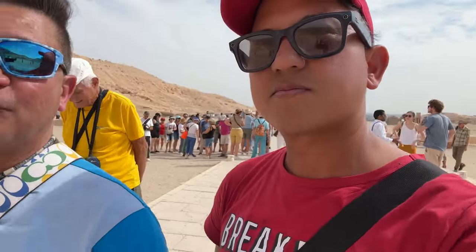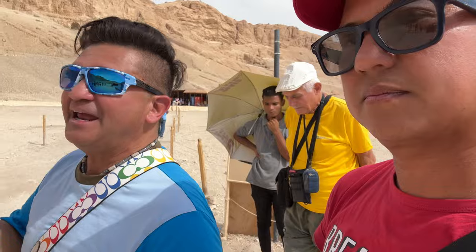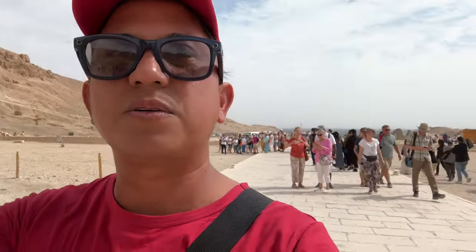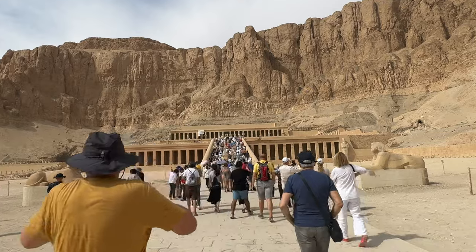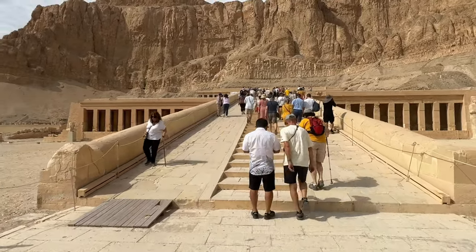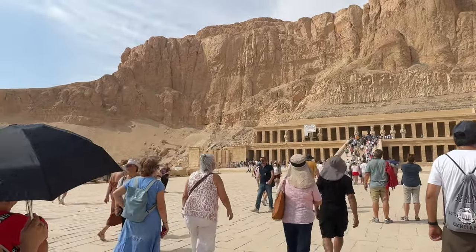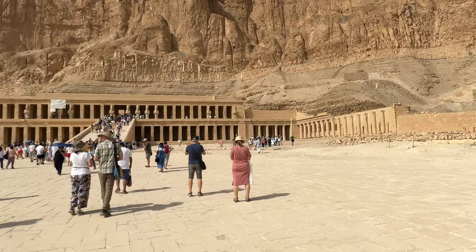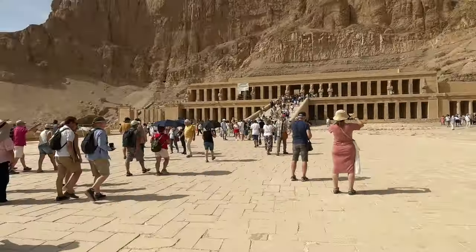So right now, we are in the Valley of the Queens, I guess, and this is where we're visiting Hatshepsut's tomb. Hatshepsut was a queen, actually she was a pharaoh, who took the throne. She was the only woman who was able to take the throne as pharaoh. And we are here to see her tomb. All right, I'll show you right now. God, there's so much history here.